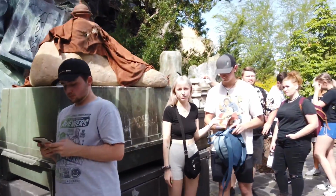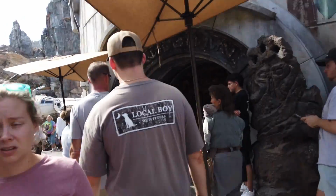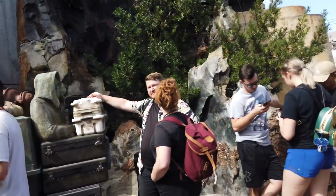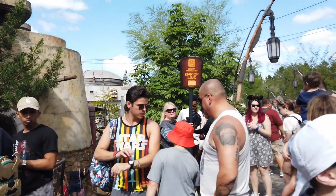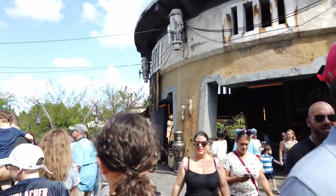So one of the things about Doc's is they do have the really special lightsabers, but to see the lightsabers you do need to stand in line. If you're not checking out those lightsabers, you don't have to stand in line, but you also cannot see the lightsabers once you're inside the store. So just something to be aware of.